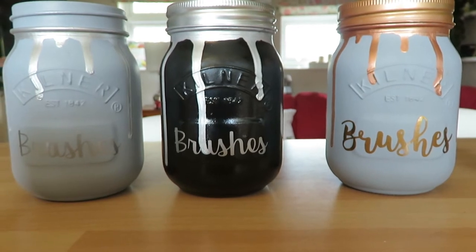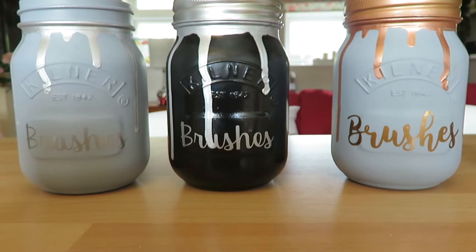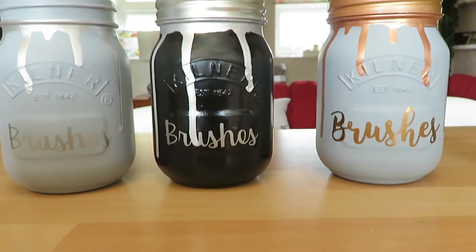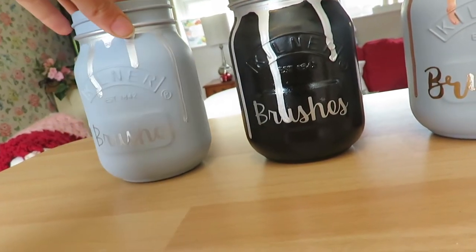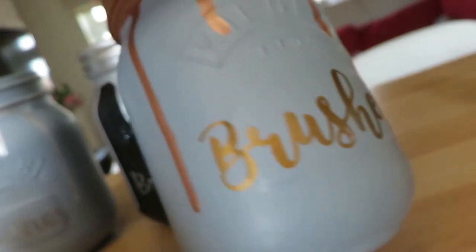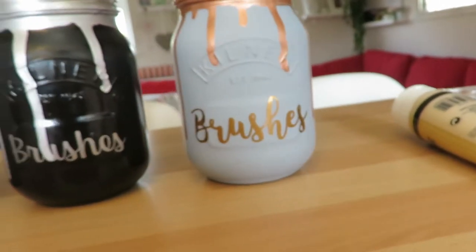But I might see if I can get them in silver and gold as well, if they are popular and become in high demand. But I think copper's everyone's favourite colour at the moment, so I might just stick with those for now and then see. But yeah, so this is a grey and silver one with the drips. This is the black and silver one with the drips. And this is the copper and grey, which is my favorite, I think.